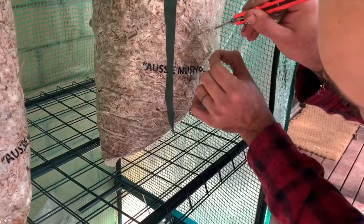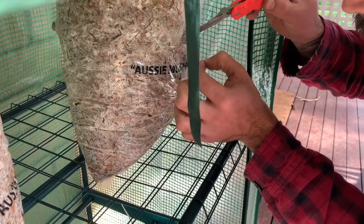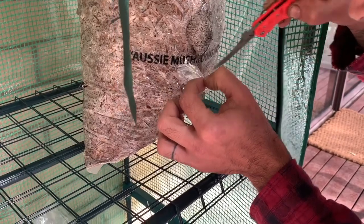Something's starting to happen. It's the 20th of August, so day 22. We've got a very large colony that's developed inside the plastic bag, so Addy's just removing some of the excess plastic so that we can get the benefit of all those mushrooms and not just the ones that have come out the hole.